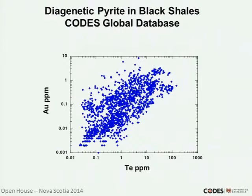Here's gold against tellurium, showing a very similar pattern. Most of the tellurium that forms in these deposits is also coming out of the black shales. They're a very good source of tellurium, as you can see there. And that there again is the cutoff line on that diagram.